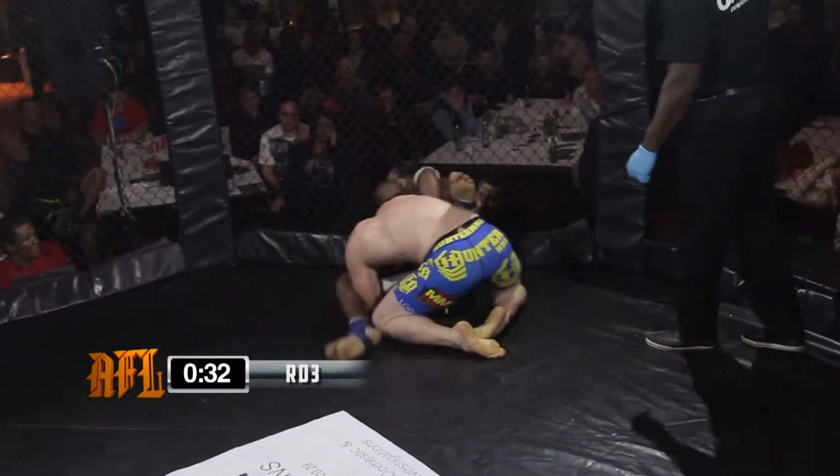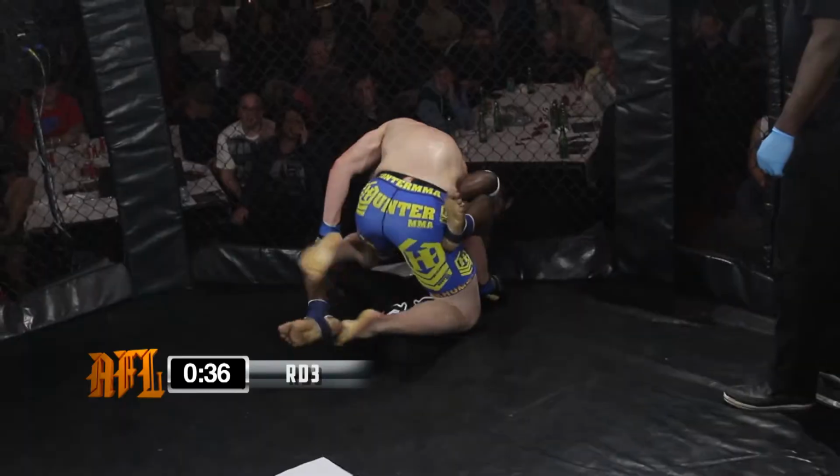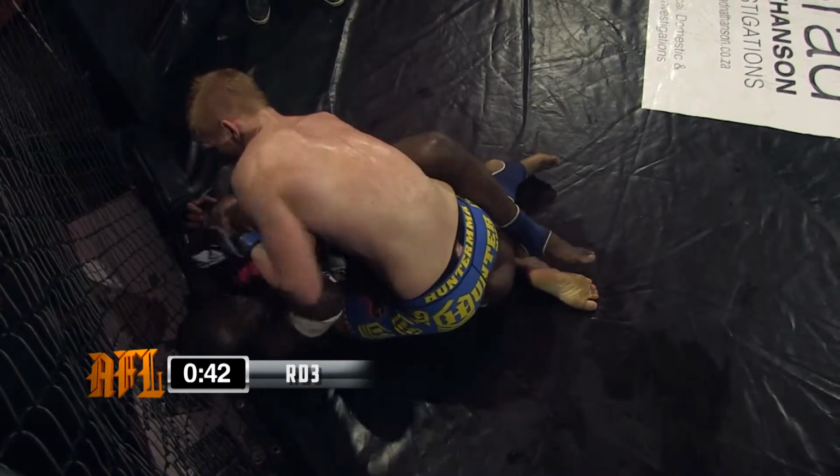And Cameron pushing the leg down, he's going to pass. Very easy pass there for Cameron. They're in Khulekani's corner, but you can hear Morné Swanepoel speaking over them.